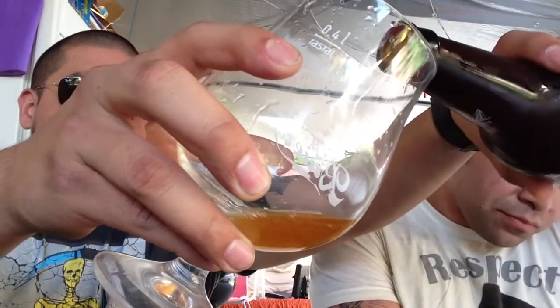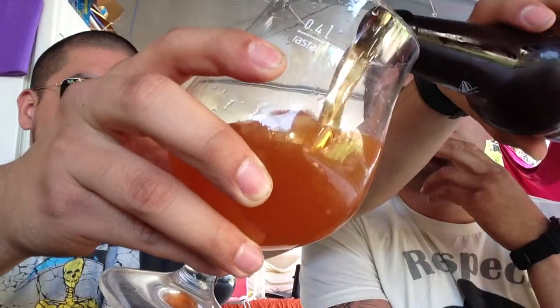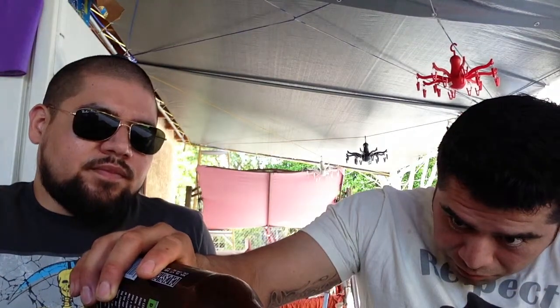Oh, hold on. Let me show you guys what this looks like. So, pretty normal coloring, I would say. You can see where you're at. Just pour it up first. But, so hop juice, you can just tell by the name, hop juice, kind of what they're going for. Should be definitely hoppy, hopefully. If it's not, that'd be a big disappointment to me.